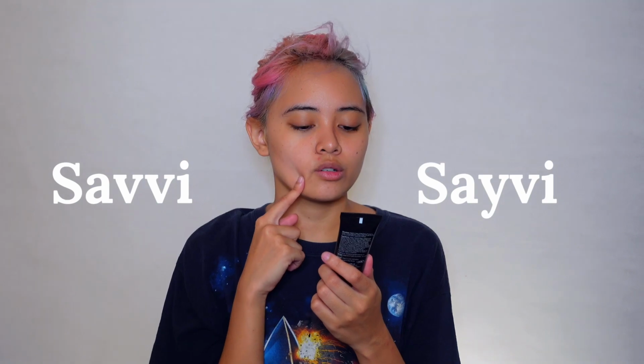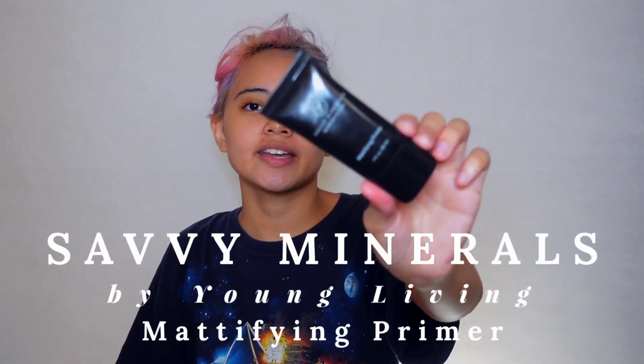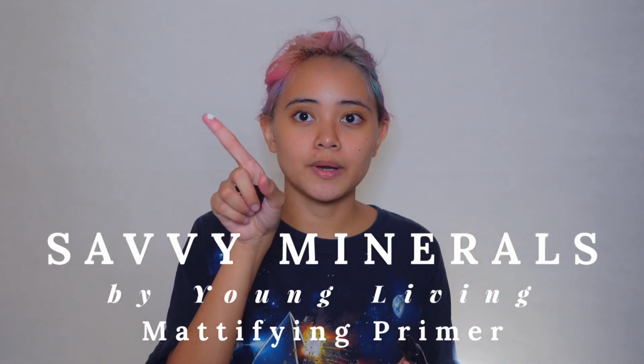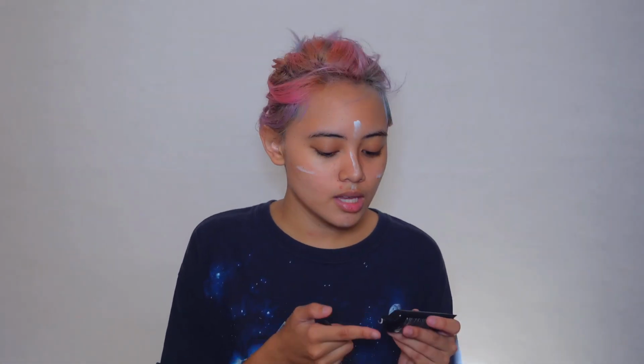So now, I will be priming my face with Savvy. I don't know how to say it. Savvy kasi double V eh. Okay, basta yun, Savvy Minerals by Young Living Mattifying Primer. So, ito siya, di ba? Ang ganda. And ang bango niya. Also, don't forget to wash your face before you put anything.